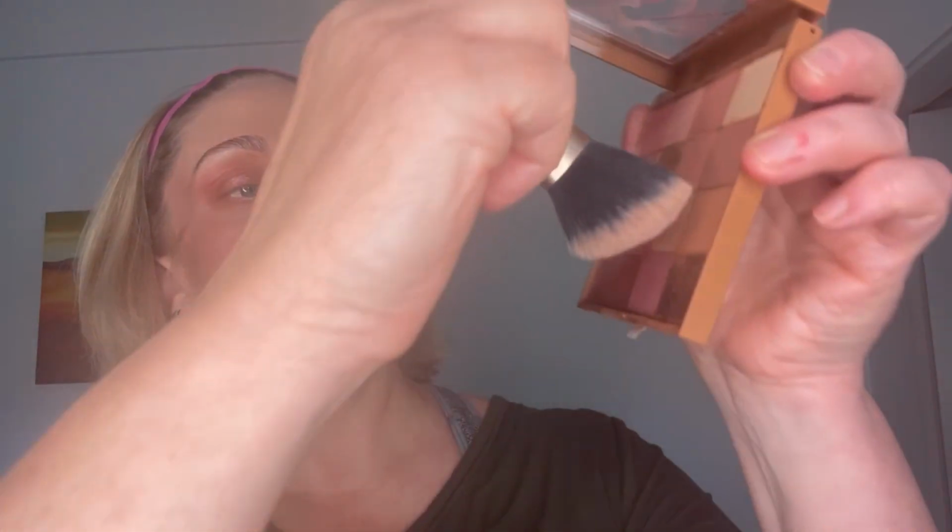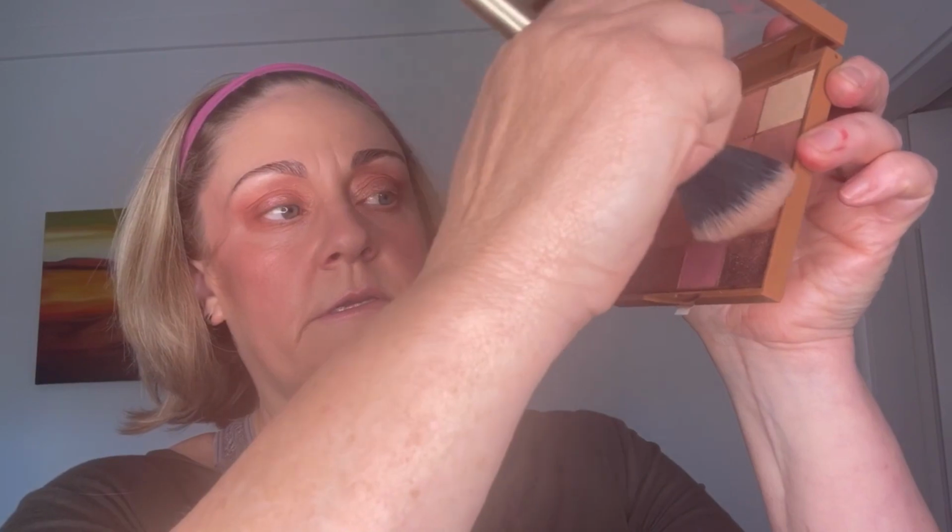There's plenty of glow there, isn't there? Which is on trend, I guess. Just going to go into that shade as carefully as I can. So I don't really want gleam up here. What happened there? What's that? Who knows?